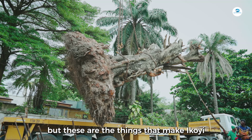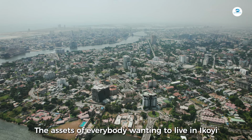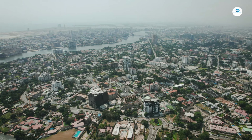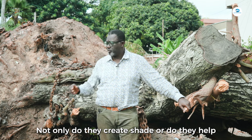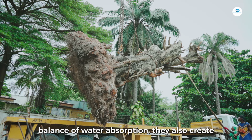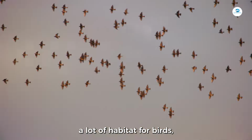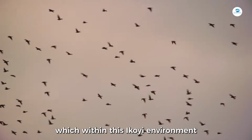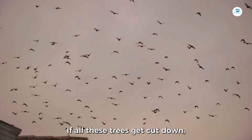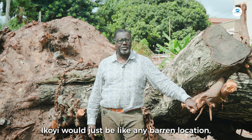But these are the things that make Ikoyi what Ikoyi is. The asset of everybody wanting to live in Ikoyi is because these trees exist. Not only do they create shade or help in the balance of water absorption, they also create a lot of habitat for birds, which within this Ikoyi environment, we have a bird watchers club. If all these trees get cut down, Ikoyi would just be like any barren location.